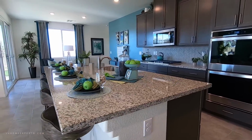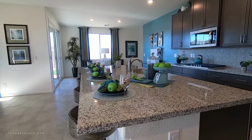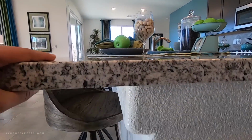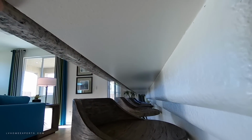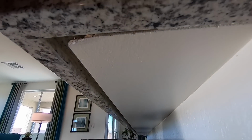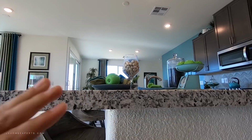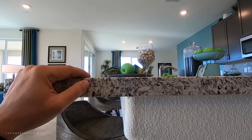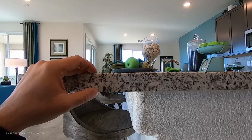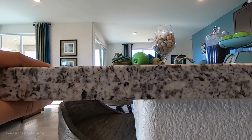Now, this granite right here is 1.5 inches, okay? So it's really not literally 1.5 inches thick here, okay? If you take a look underneath, we've got MDF underneath, okay? Reason why they have to run this MDF is because if you do the upgrade from 1/2 inch to 1.5 inches, then they have to put these two pieces of granite together, okay?